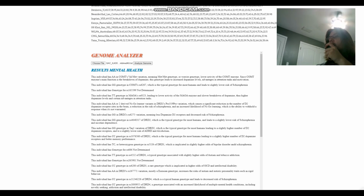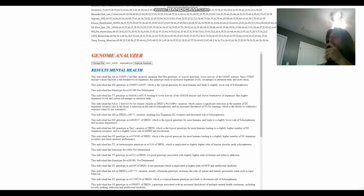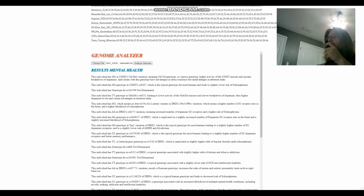Now let's get on to 002, which is the individual I used for my GED match. 002 has got GG in COMT Val/Met variation, meaning Val genotype. This means the opposite of the Warrior genotype, so this is the opposite of the previous guy. And this means less dopamine because higher activity of the COMT enzyme, and COMT enzyme is the enzyme that breaks down dopamine, so less dopamine in the system.